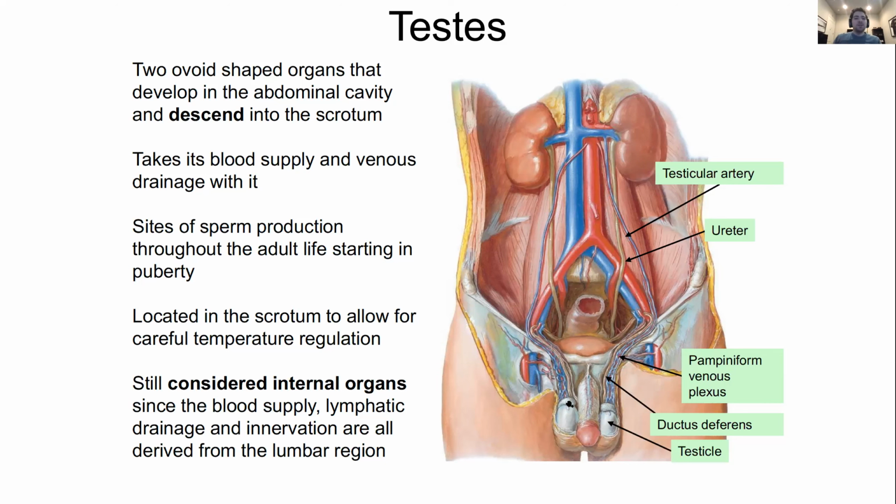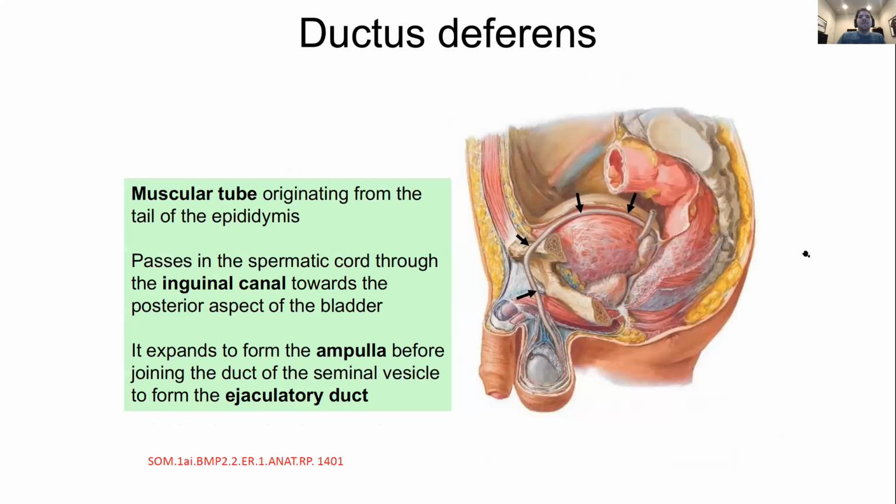So they could ask you some sort of question, like if you had some sort of metastasis from the right testicular vein, where's the next place it's going to go? That would be the inferior vena cava, whereas on the left side, the left renal vein. So keep that in mind. Okay.